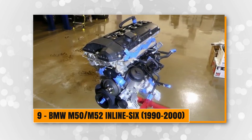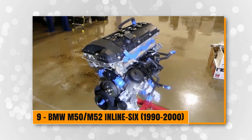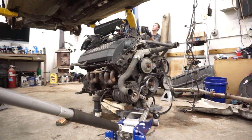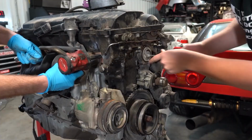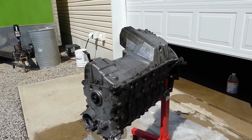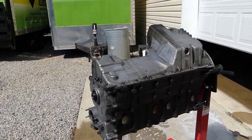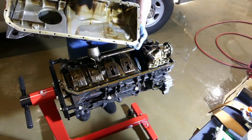Number 9. BMW M50 and M52 Inline-Six, 1990 to 2000. Yes, a BMW engine on a reliability list. Shocking, right? But hear me out. The M50 and M52 Inline-Six engines are proof that when BMW focused on engineering instead of complexity, they could build an engine as reliable as any Japanese competitor.